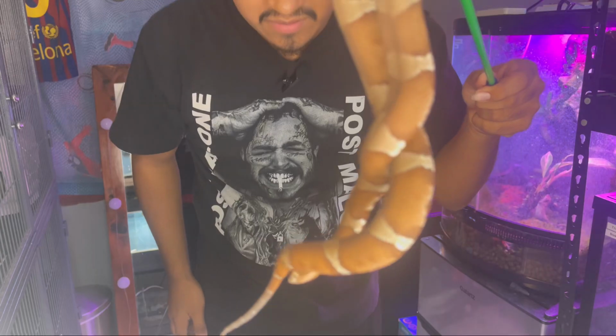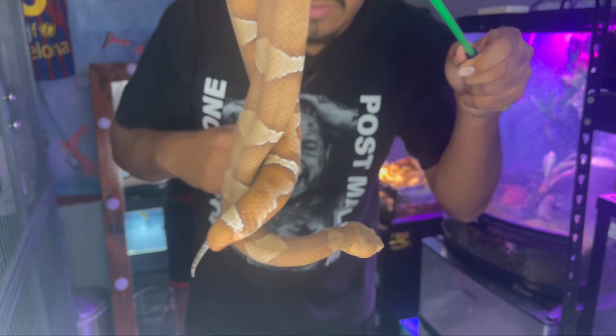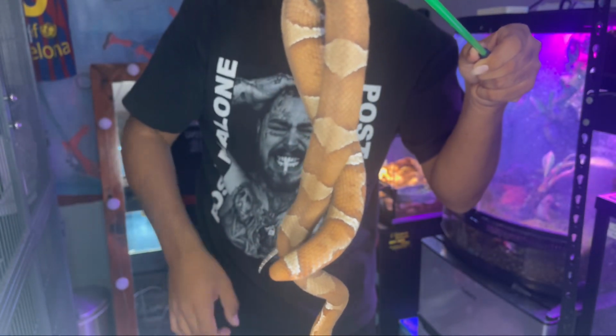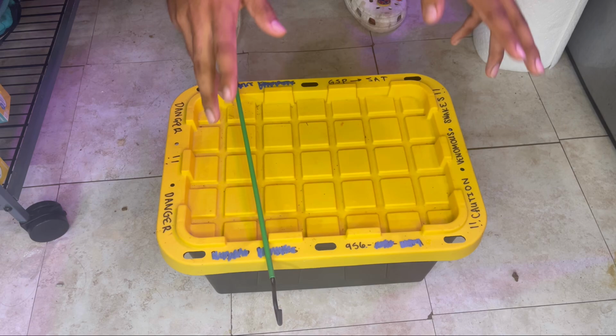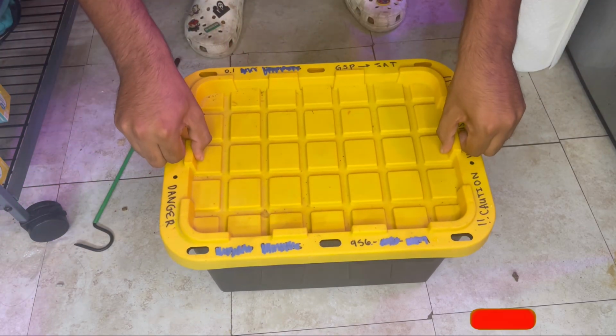Just look at this beautiful copperhead, guys. Does look a little bit dirty because of the dirt. He's been burrowing around and stuff, like I showed you guys. So I'm gonna go ahead and clean his enclosure out, and then we'll move on to the blue insularis. All right, guys, so his enclosure's clean. Now I'm gonna go ahead and take him out, put him up here so you guys can check him out a little bit better. Go ahead and open the enclosure up.